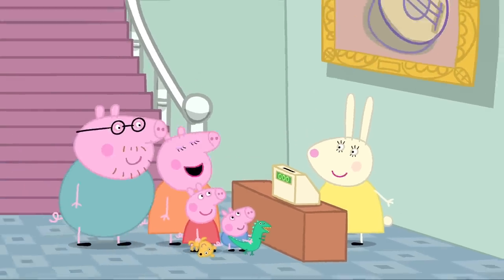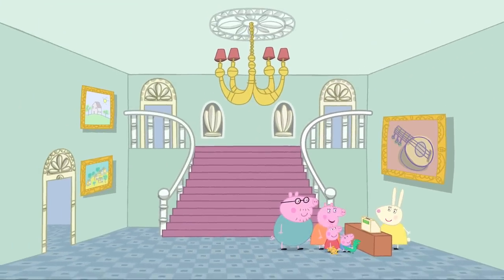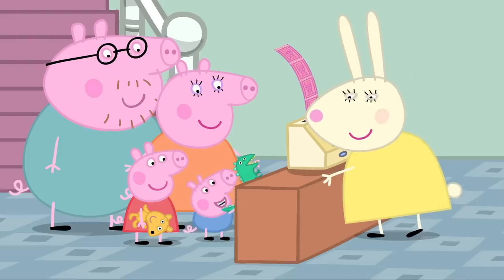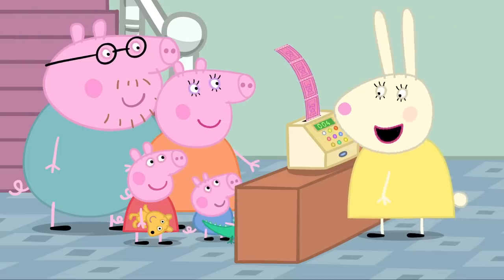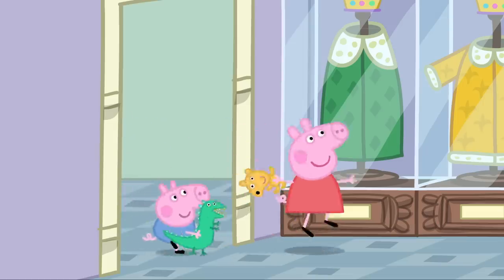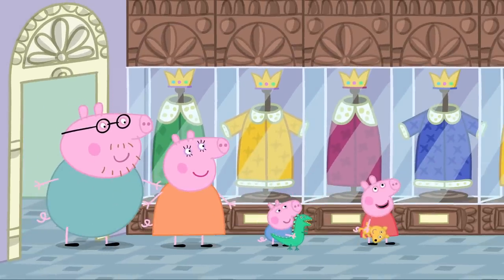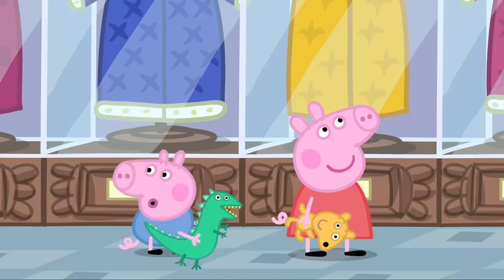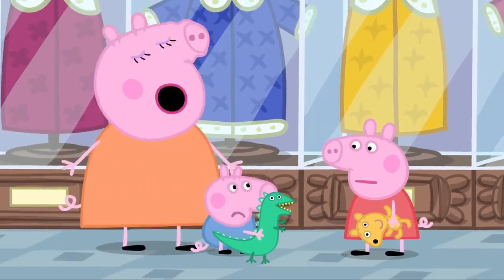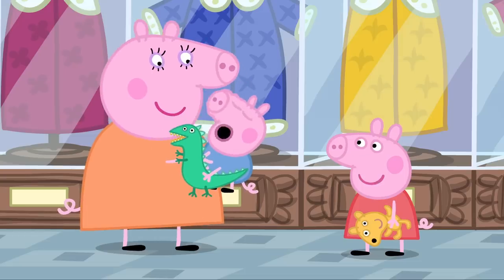Hello, Mummy Pig. Hello, Miss Rabbit. How many tickets, please? Two adults and two children. Dinosaur. And a dinosaur. Peppa wants to see the room full of things that belong to kings and queens from long ago. Wow! Dinosaur? But George wants to see the real dinosaur. Don't worry, George. We will see the dinosaur next.